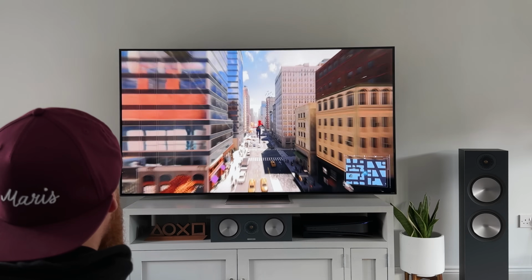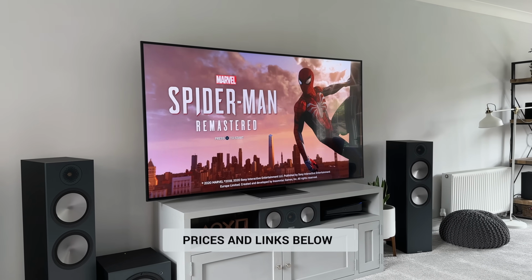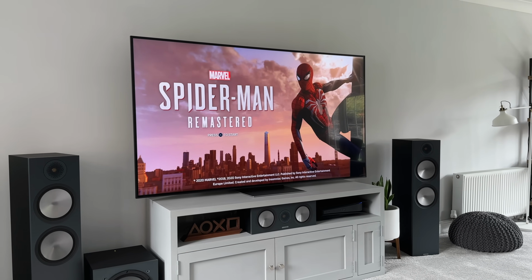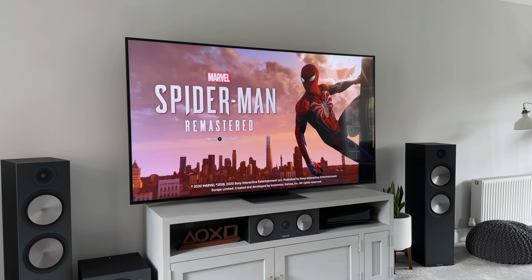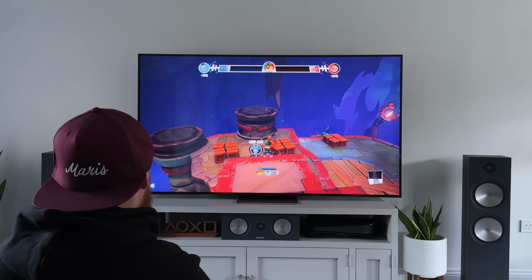Well, for me the answer is absolutely. If you've got the space and budget for a big 75-inch TV, I would go for it. There's just something about gaming on a TV that you cannot replicate on a monitor setup. It's immersive and it's awesome for story-driven games as well as multiplayer games.